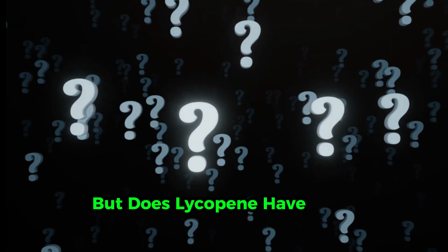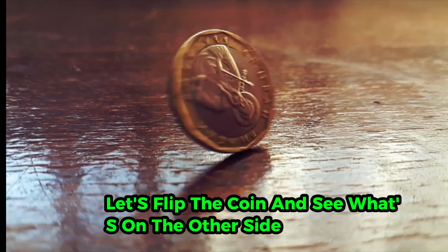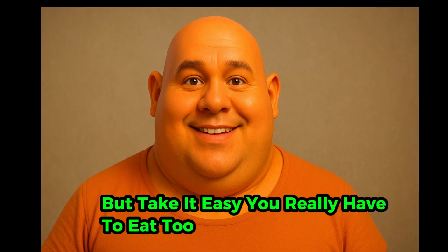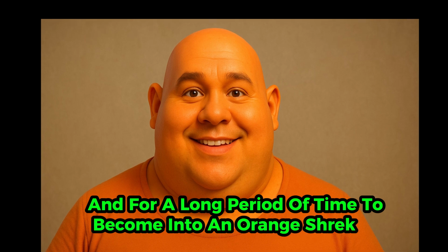But does lycopene have any adverse effects? Let's flip the coin and see what's on the other side. Lycopenemia is an orange discoloration of the skin that is observed with high intakes of lycopene. But take it easy, you really have to eat too many tomatoes, and for a long period of time to become an orange Shrek.